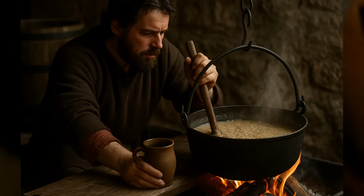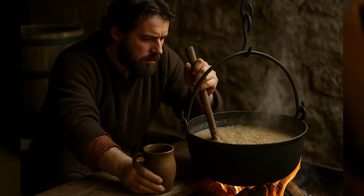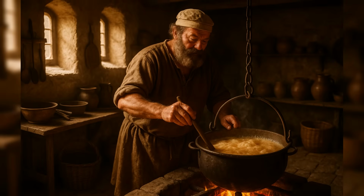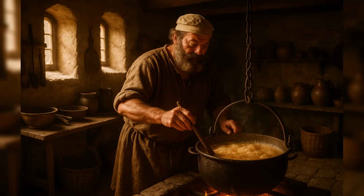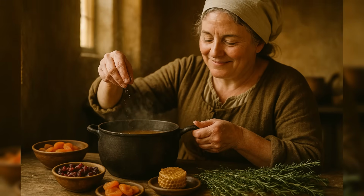The process started with day-old ale that had lost some of its fizz. This was mixed with barley or oats and cooked slowly over the fire until it reached a porridge-like consistency. The cooking process would evaporate most of the alcohol, leaving behind the yeasty, malty flavors that made the grain more palatable. When available, cooks would add dried fruits, herbs, or even a bit of honey to enhance the flavor.